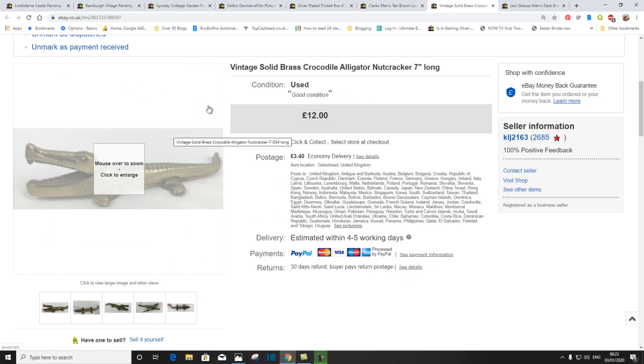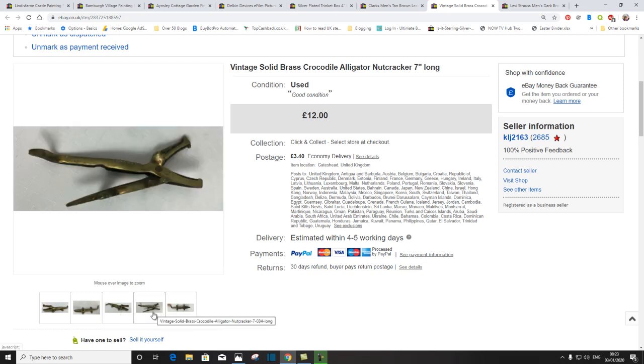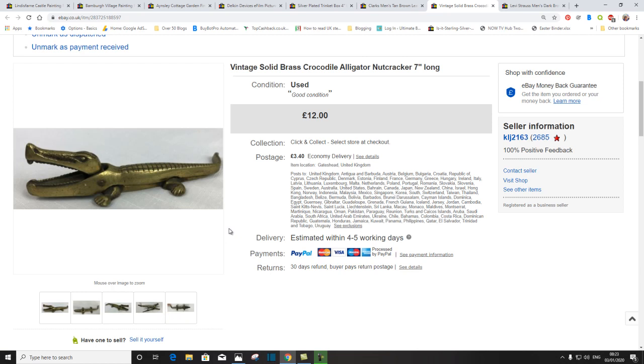Next is this vintage solid brass crocodile nutcracker. This came in an auction lot of brass items that I picked up just before Christmas, and this is the first item to sell from that lot. Not a lot to say about this nutcracker really, a little brass crocodile nutcracker. I've seen them lots of times before, never picked one up. Quite a nice little item. I don't know if anybody would actually use it for cracking nuts, or whether they would just use it for decorative purposes. But it sold for £12. The total auction lot cost me, I think it was £13.04 altogether.